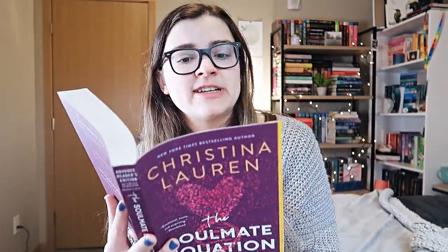On the inside flap, it just says, for readers of The Rosie Project and 1+1, a heartfelt and funny novel about what happens when two people with everything on the line are thrown together by science. Or is it fate? They work in some kind of science field and DNA, and I don't even know. I'm excited. Oh my gosh, it's here.